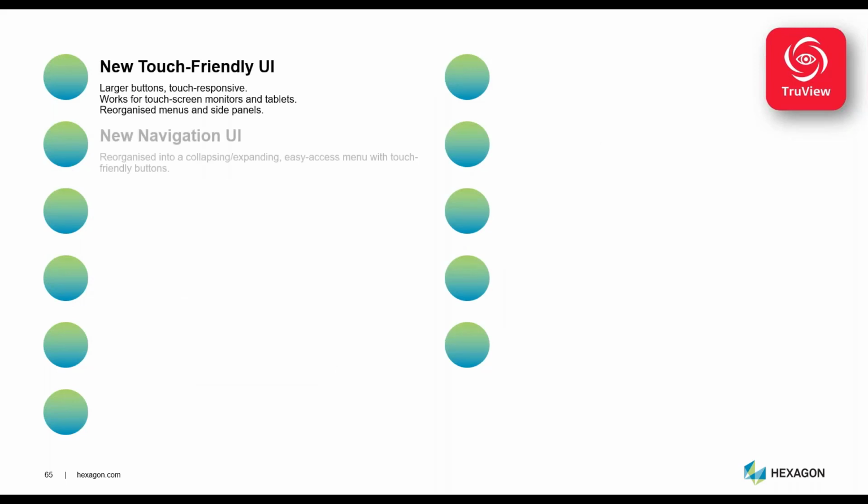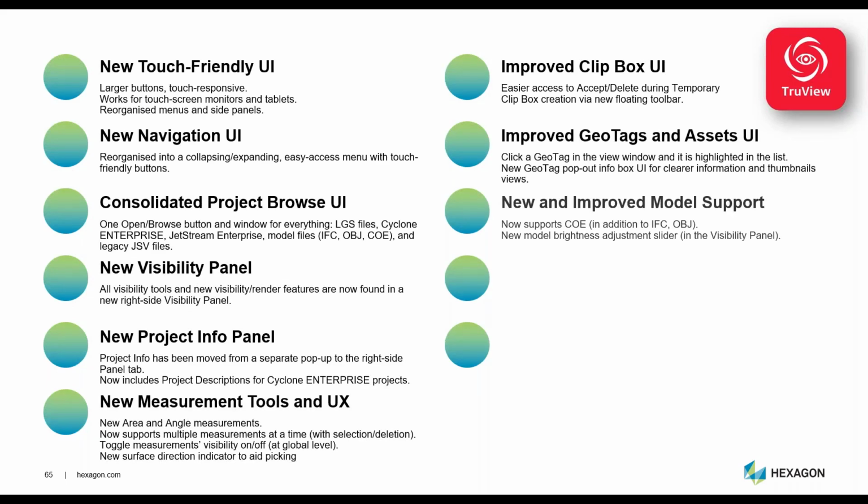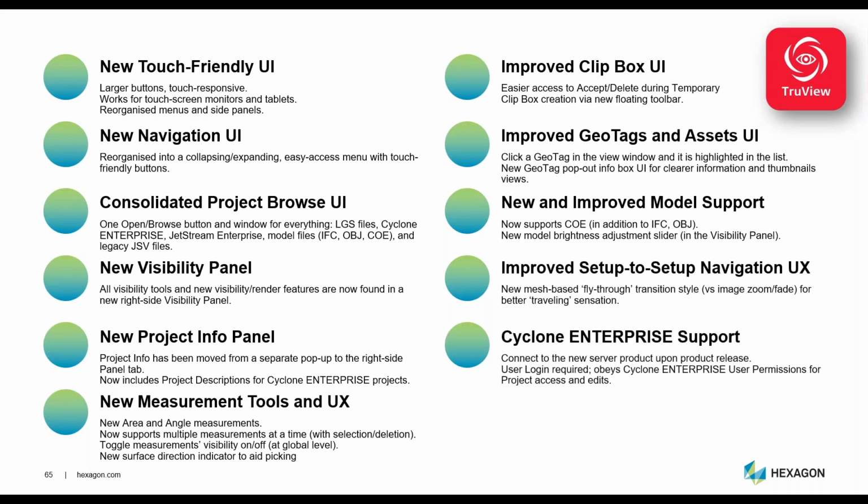Now, I'm not going to go through all of these because there's a lot, but there's a lot of stuff that we have done with TruView to improve it and to improve the experience. Like I said, I've mentioned the touch-friendly interface. It's nice and easy to navigate through the projects. We've got new visibility panels, so you can very quickly turn on and off point clouds. You can turn off imagery and 3D models individually now. So if you've got 10 IFC files, rather than just turn them all on or off, you can actually turn them off individually. So there's all sorts of stuff that we've done within TruView.